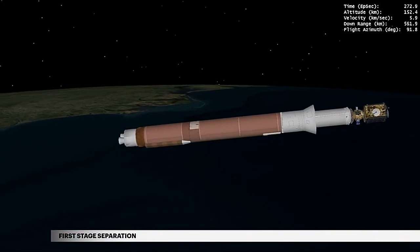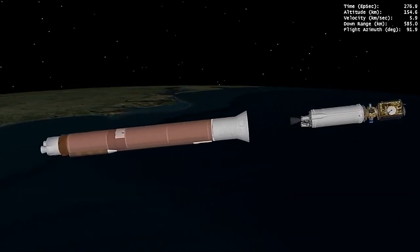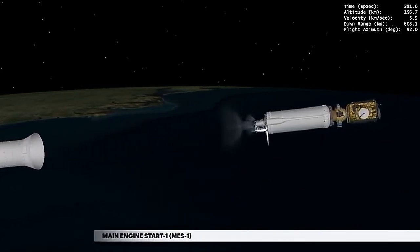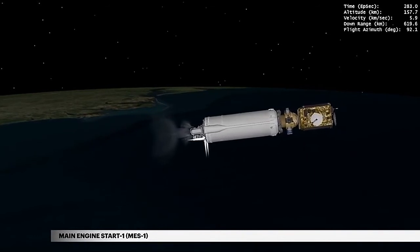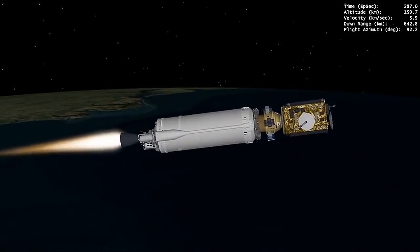6 seconds later, the Atlas Centaur separation system activates to release the booster stage. The vehicle now weighs a little more than 5% of what it did at liftoff. At 4 minutes 43 seconds, the first Centaur main engine burn begins.